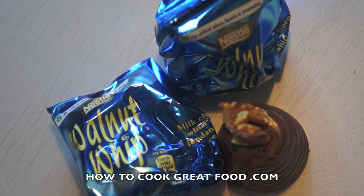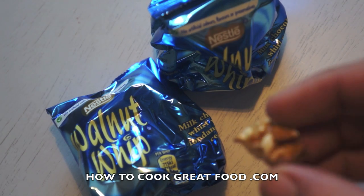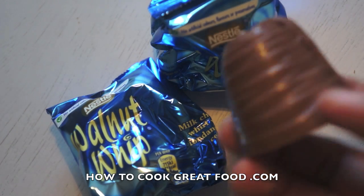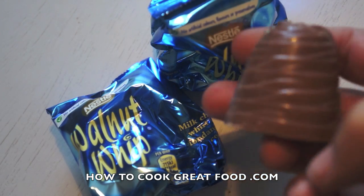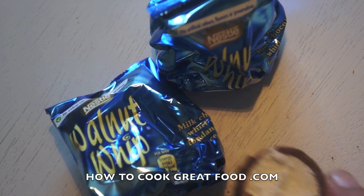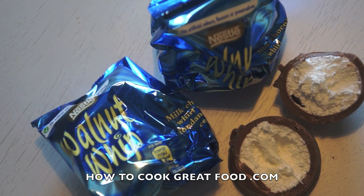From Nestle again, the Walnut Whip. They were a bit special when I was a kid. It was like, oh right, I've got enough money to get a Walnut Whip. So as you can see, there's a walnut on the top, just a singular walnut. I'll eat that. And there's kind of quite large, I mean, as a kid, that'd be quite large, chocolate whip. Break it open. It's got this really soft, gooey, very sweet, like a kind of marshmallow, I suppose. But there you go, Walnut Whip.